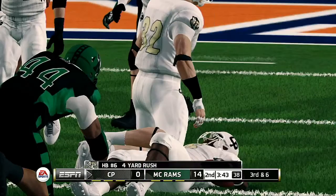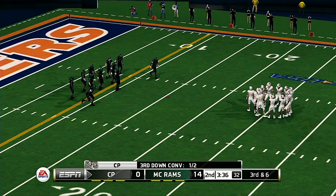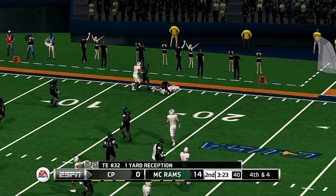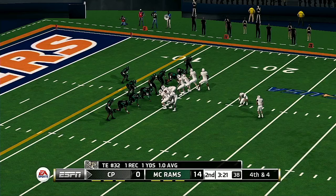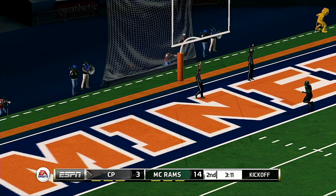Tackled after decent pickup. That's good for a gain of 4 yards. That'll bring up 3rd and 6. Third down again. Secure the football, but he just doesn't have enough speed to turn that into something big. Kicks away, and it splits the uprights.